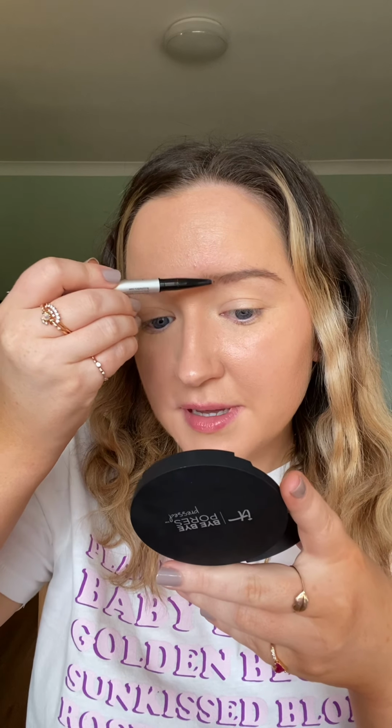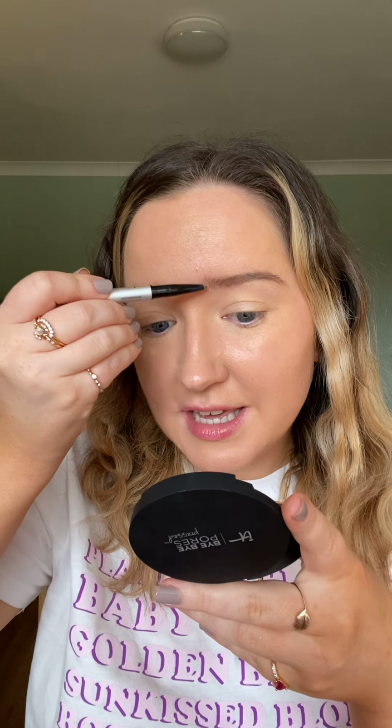So that eyebrow feels a bit more full than I would have liked, but I've got a cat crying at me. I've got Zooms to get to. I'm going to have to get over it. Okay, I'm going to seal my complexion into place with a little bit of Bye Bye Pores setting powder, just in the centre of the face for now.